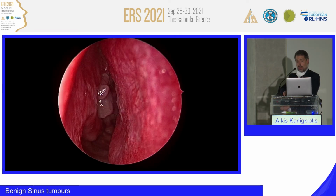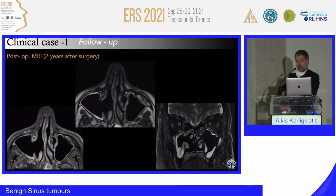The other thing you should tell your patient is about the post-op paresthesia of the cheek and of the teeth, because on the anterior wall you will have the anterior superior alveolar nerve, which will be damaged if you drill the anterior wall. The patient should know that this is a big issue and will get better with time, but they may feel something on the teeth.